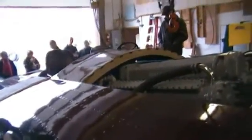Going to be a lot of people looking forward to seeing this boat at the boat show in July. Hopefully she'll be in the water.